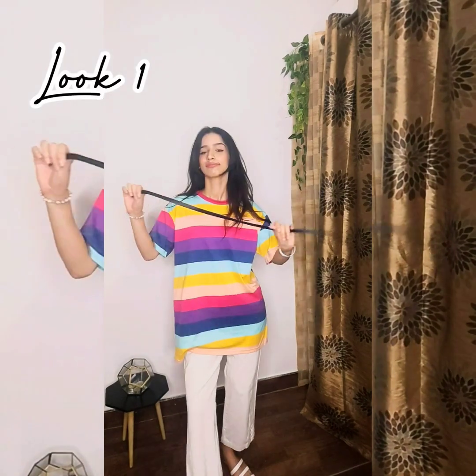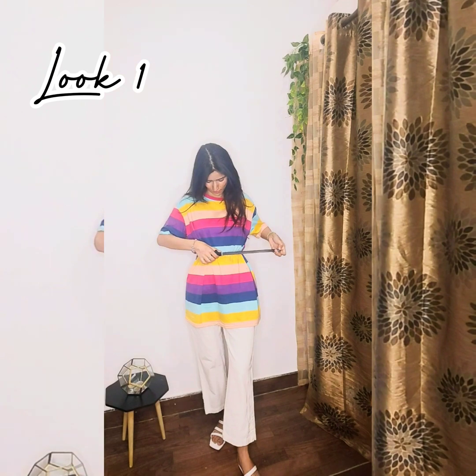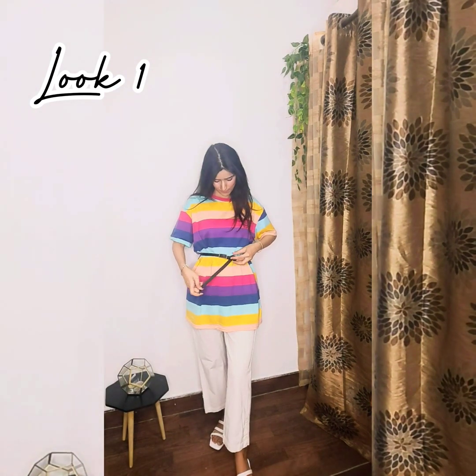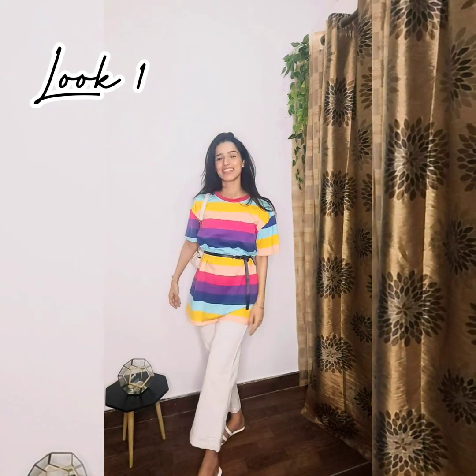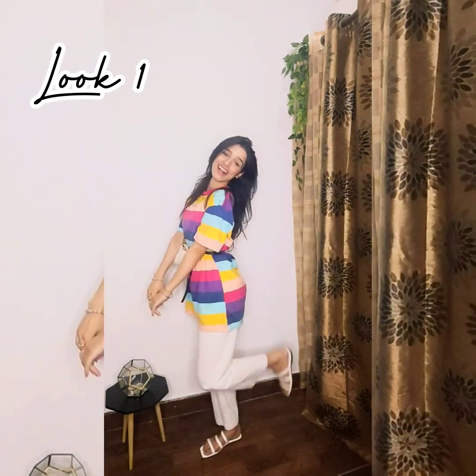Hi guys, here is my first look. As you all can see, I'm styling this with my black belt. So here we go. As it's my favorite shade, I decided to create my first look on this shade with this colorful striped top. Hope you like the look.